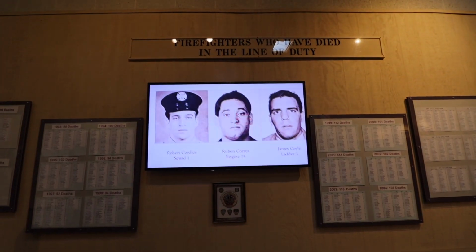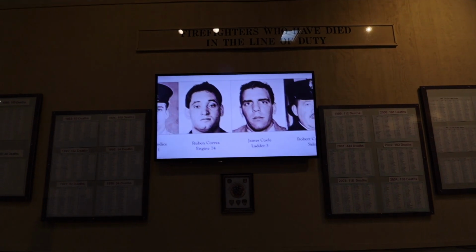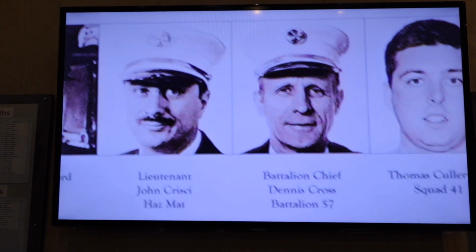And here it is broken down by years and how many firefighters had passed away. Here you will find the names of each one of the 9/11 firefighters who passed away in the line of duty. Lieutenant Daniel O'Callaghan.